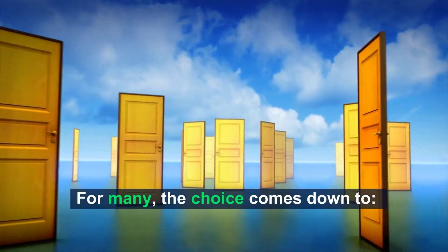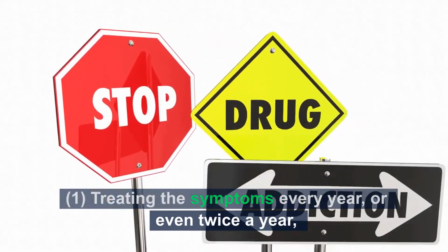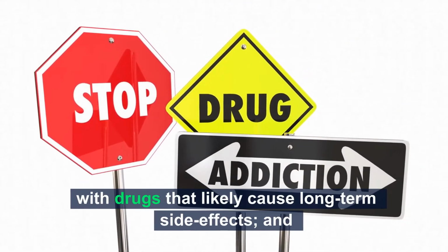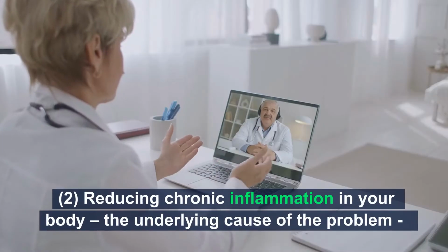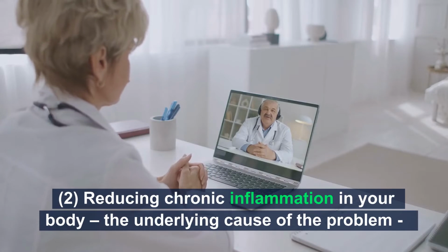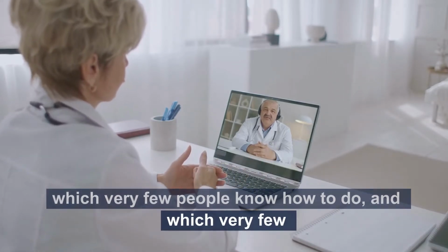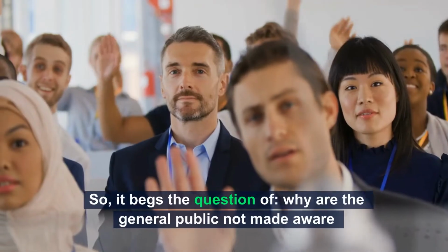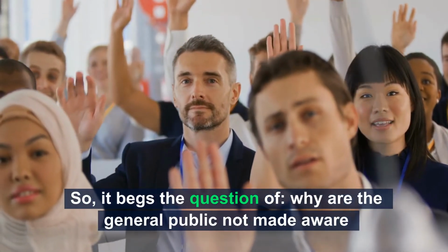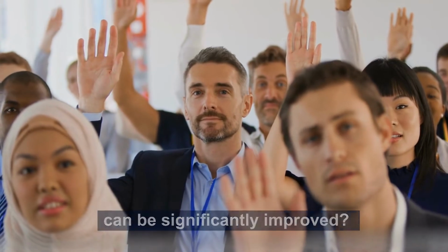For many, the choice comes down to 1. Treating the symptoms every year, or even twice a year, with drugs that likely cause long-term side effects, and 2. Reducing chronic inflammation in your body, the underlying cause of the problem, which very few people know how to do, and which very few doctors and health practitioners promote. So, it begs the question of, why are the general public not made aware of an uncomfortable condition at best that can be significantly improved?